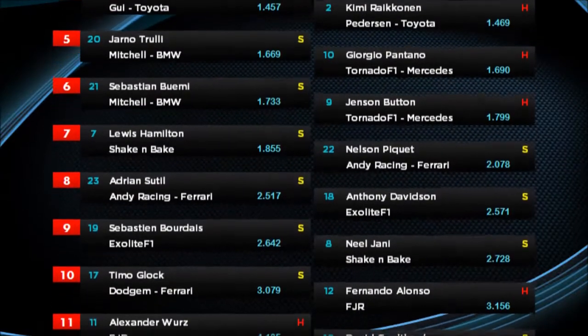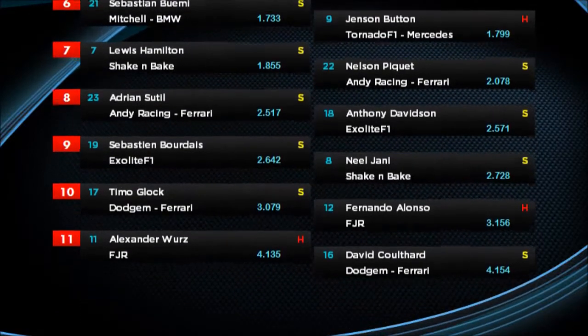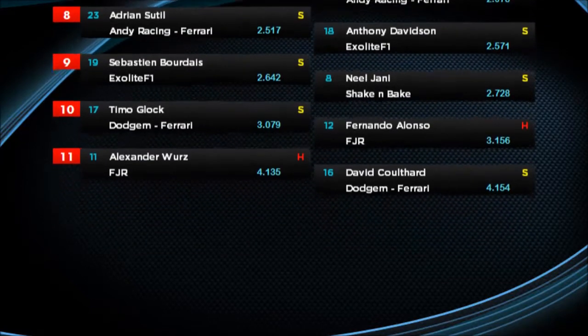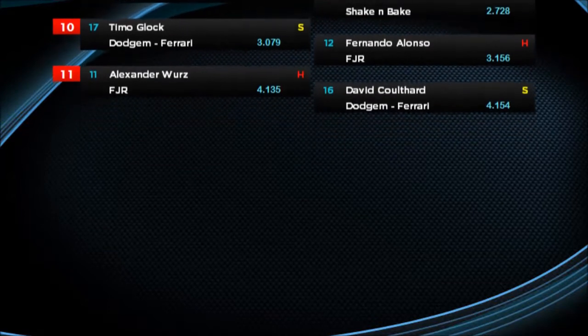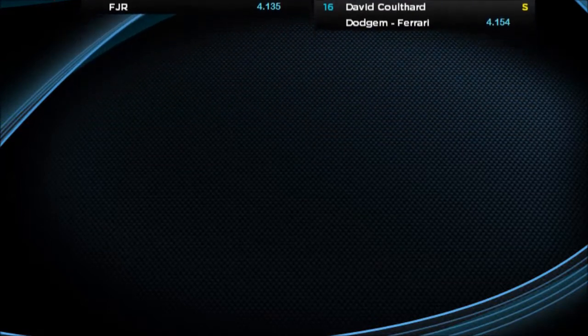Another team that's struggling is FJR. They're down in 20th and 21st, sandwiching the Dodgems. So clearly FJR struggling on this track. And both Dodgems got caught up in an incident with Fernando Alonso during qualifying.